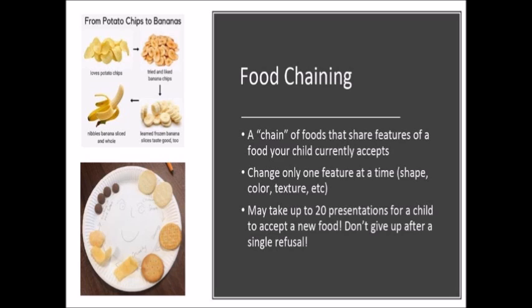But doing it in these small incremental steps and recognizing that you may have to do this up to 20 times. It is a process. Even typically developing children who have no feeding issues whatsoever sometimes take up to 20 times to accept a new food. So if they refuse it the first time, don't give up. That would be my one thought for you.